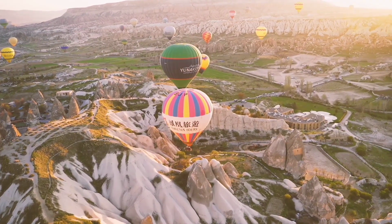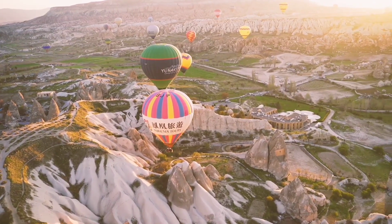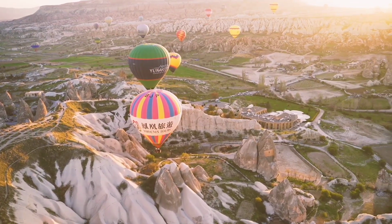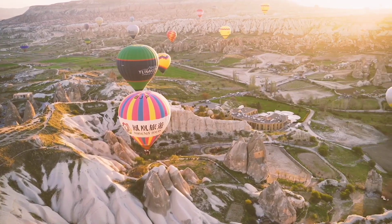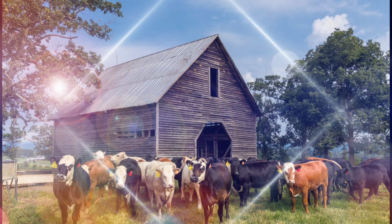Number 8. Farmland. Farmland is among the best income-generating assets for several reasons. Unlike many investment types, farmland does not experience the same level of volatility. Farmland has a low correlation with the stock market because it provides a necessary resource, food. For this reason, the demand for farmland has been relatively consistent throughout history.